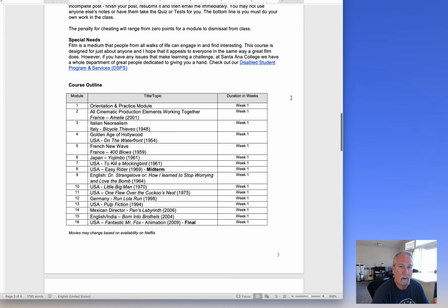So that disclaimer is in there so that if you get caught cheating, I can bounce you from the class. Special needs. We've gotten some people through here, and it's not that tough. So your job in this is that you have to let me know if you're connected with DSPS and where you need some extra help or time. Just let me know. It's easy to make this accessible for most everybody, so let me know how I can help.